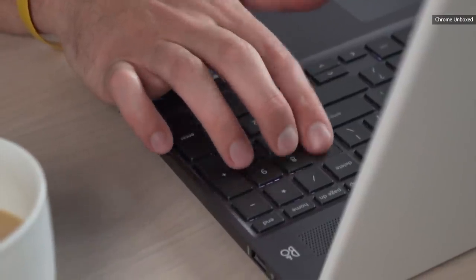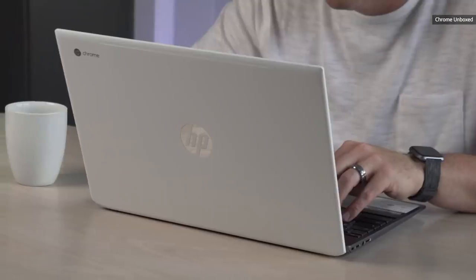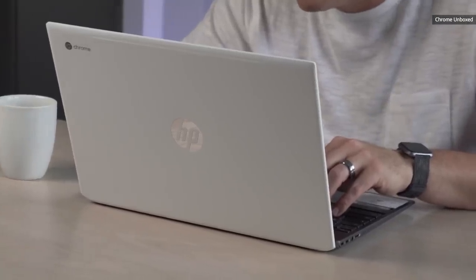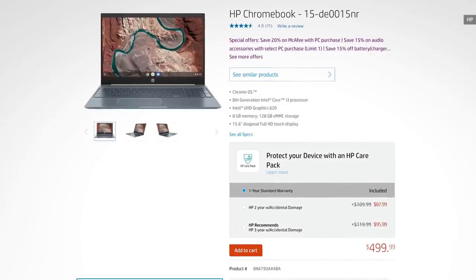But the extra size means there's a lot more room in the keyboard deck, so HP put in a full number pad on the right side. A win if you're a spreadsheet junkie. It's a good overall value too, at $449 directly from HP.